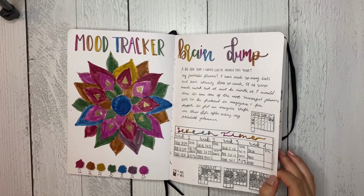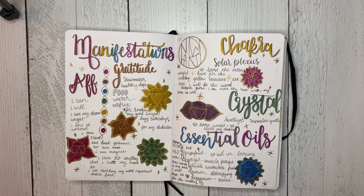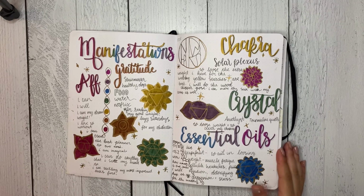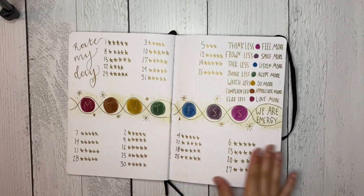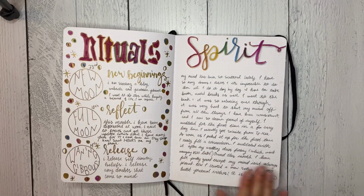I had a mood tracker, but I quickly found out that I don't really like mood trackers because I don't realistically bullet journal every day. I probably keep up with it every week. I had a manifestations page with all the chakras and crystals and essential oils I wanted to work with for that month. And then I had a weekly spread.